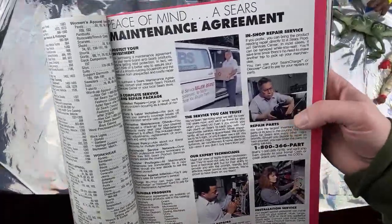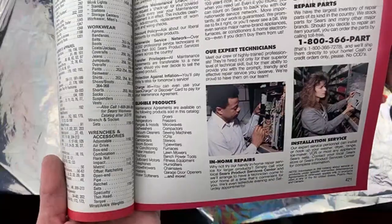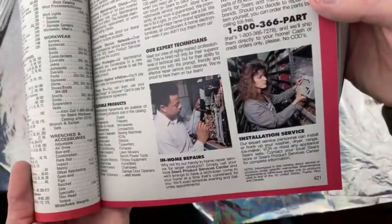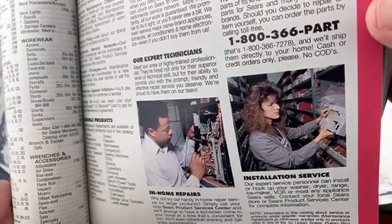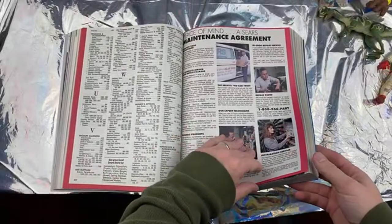So what did Sears offer back in the day? They had complete and repair packages, taking care of business, repair parts, in-shop repair service, installation. She could use her big hair to help install things as well. Her hair does half the job.